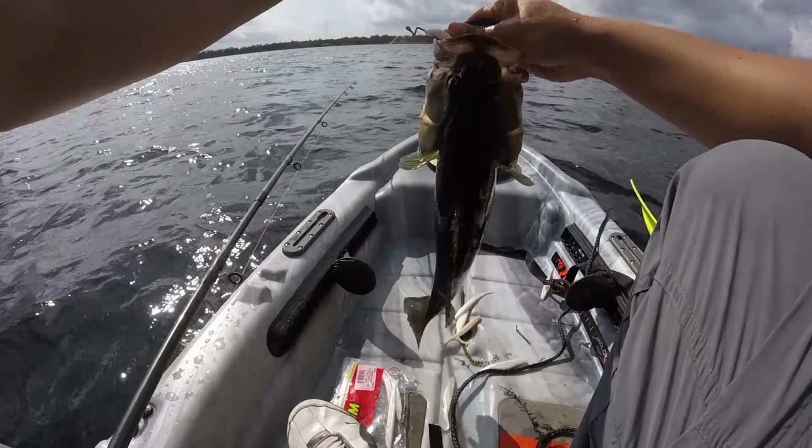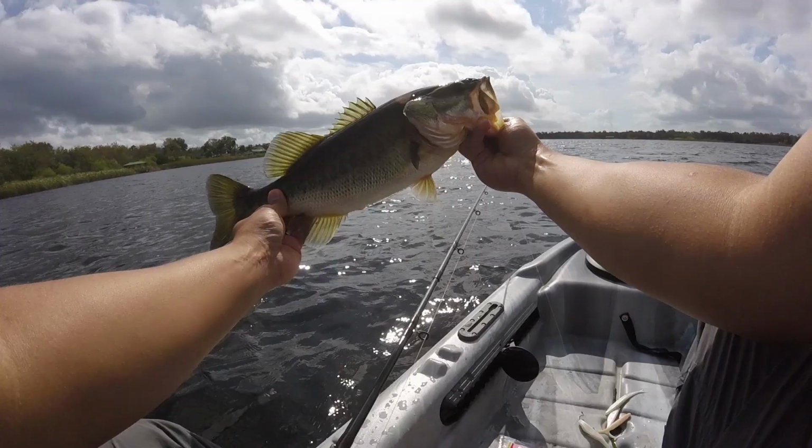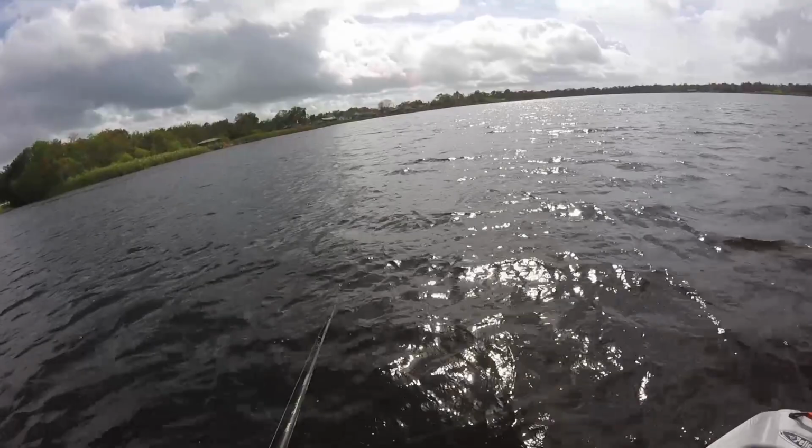Let's take a look at this hefty, beautiful bass. Back in there. There he goes. The fact that he hit it that hard tells me that there's still fish out here feeding and still competing for food.